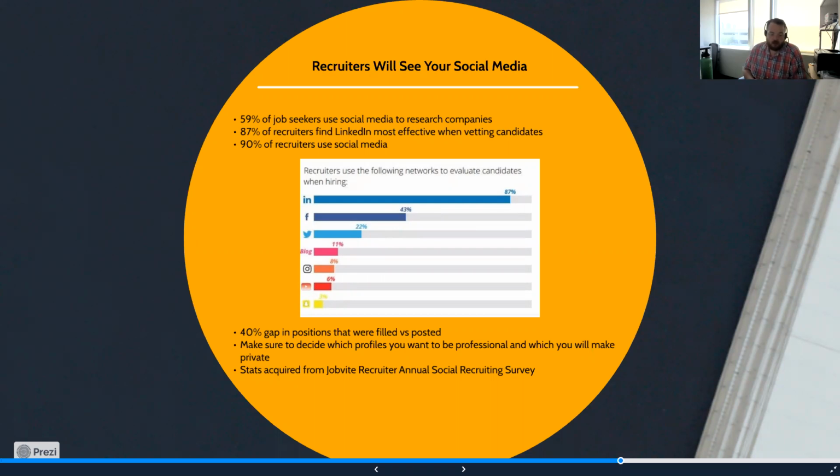There's also, if you look towards the bottom of these stats, a 40% gap in positions that were filled versus posted. That means a lot of positions are being filled through networking. And you can do a lot of networking through LinkedIn. You can meet a lot of different people. Some positions aren't even getting up onto job boards like Handshake or Indeed, or even posted on LinkedIn before they find the candidate that they want. So networking is going to be extremely important for you. And again, that's all the more reason to create a LinkedIn profile and to join us at our next series.